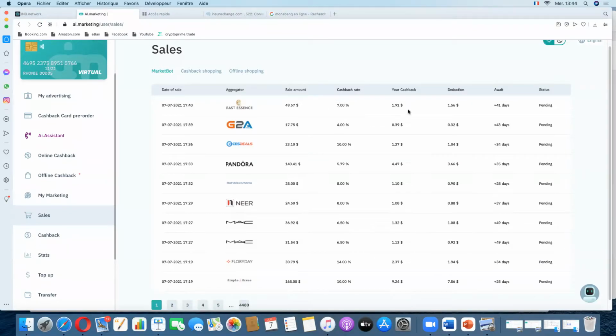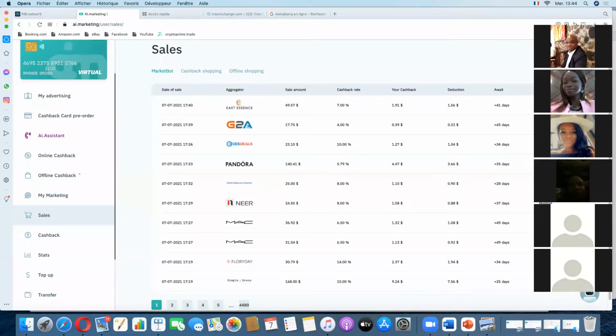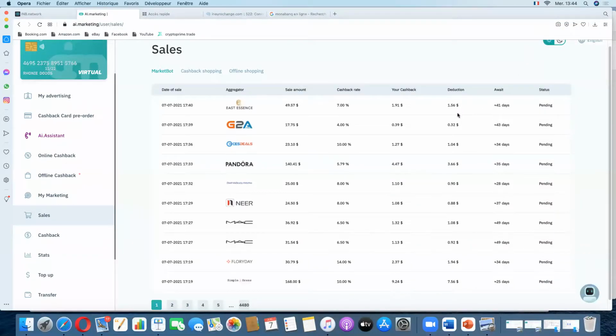This 7% has brought me $1.91, which corresponds to 55% of the cashback. And AI marketing will get $1.56, which corresponds to 45% of the cashback. Okay, this money will be paid to me and AI marketing 41 days from now. 41 days from this date. In 41 days, I will be paid, okay?